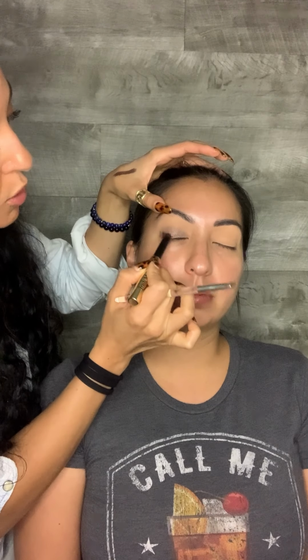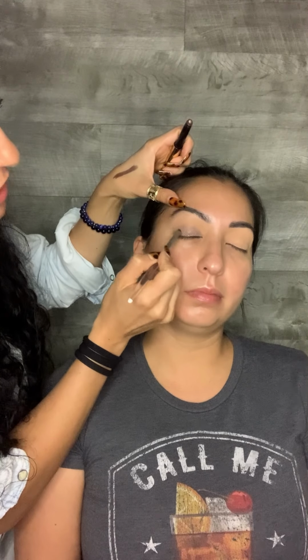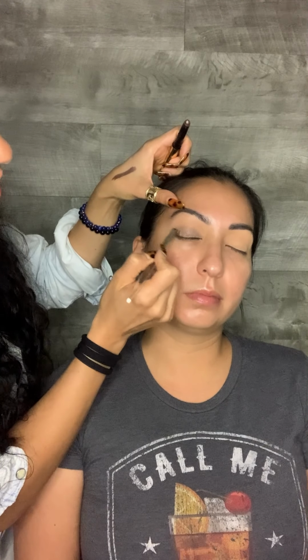Good, so see how it's like a little darker right here? And then I'll go back with this and I'm just gonna kind of enhance a little bit more here in the outer corner to give it a little bit of drama, but not too much. This is gonna be a super natural, subtle, smoky eye. Go ahead, open for me. Nice, and get close. Wow. Pretty. So pretty. Pretty? Okay, very.